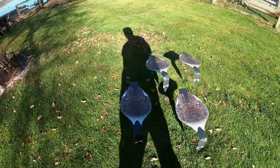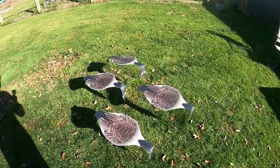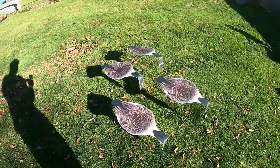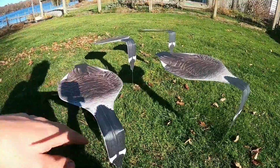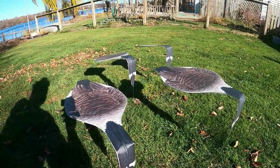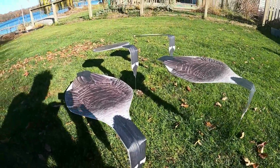More and more are starting to filter into Michigan. I know a couple of my buddies have actually killed speckle bellies in the last few years, but for cheaper decoys, we'll say, I think these things are great. They've worked in the field. We've killed 37 honkers over them in the 3 weeks I've been home.